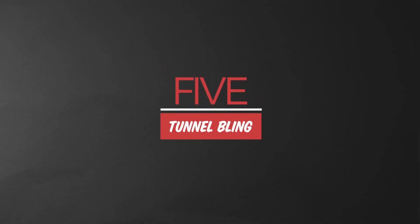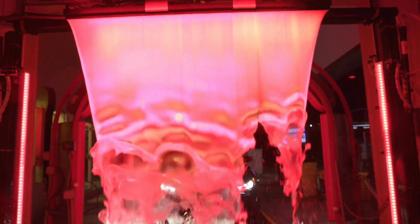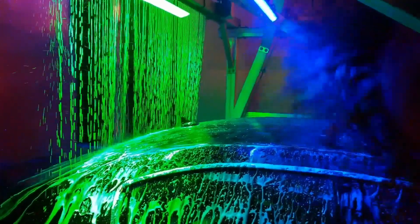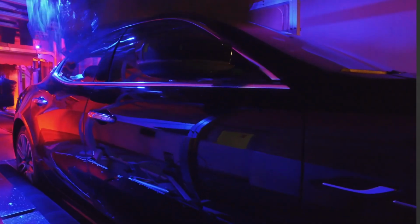Number 5, tunnel bling. Yes, this is where I see the best operators going all out. I do love the Sonny's fusion system because the lights are coordinated with the applicators and the chemistry. So when you ride under the seal arch, it's green, and the rinse arch is always blue, and the wax is yellow, and the dryers are red. I see people using projections on the windshields of cars. I hear customers talking about it all the time. The excitement in the tunnel is all the rage. Customers eat it up, so keep it up.